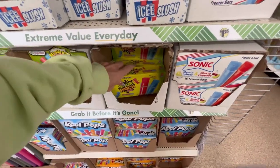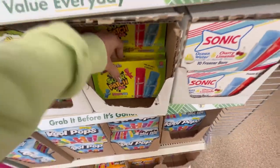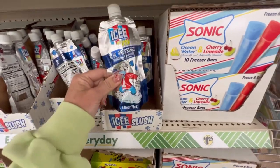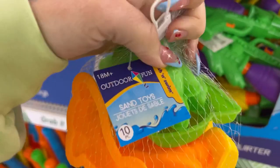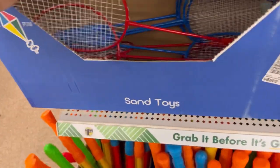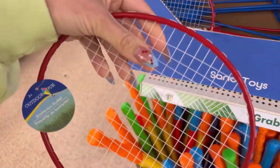I would not recommend these, but I can't even get it out. Sour Patch. Sand toys. Oh, here's the bad one. This is actually like nice.